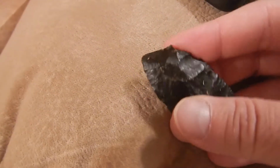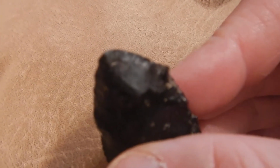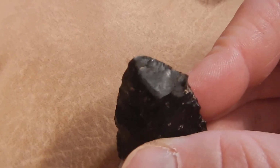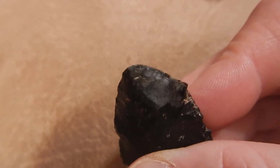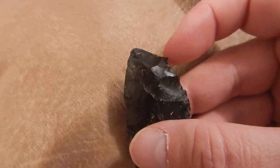And then this tip was knocked off at one point, but there's some resharpening on the edge. If I get this to focus. Super fine work on that edge again. So they might have used it after they broke it for a little while and then maybe threw it away. But anyways, let's get on to what I think everybody would like to see.